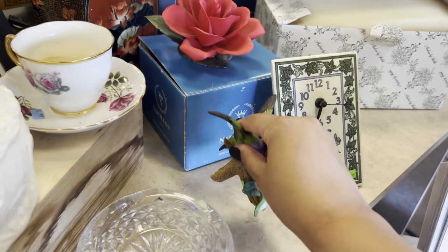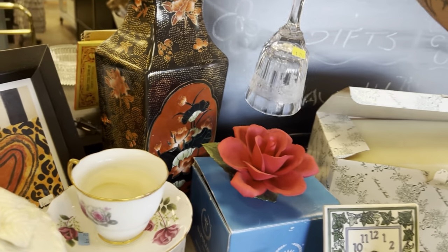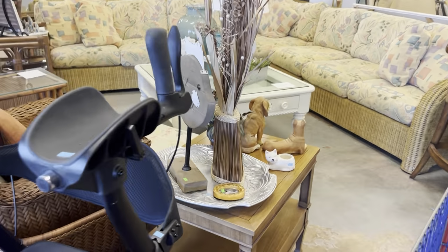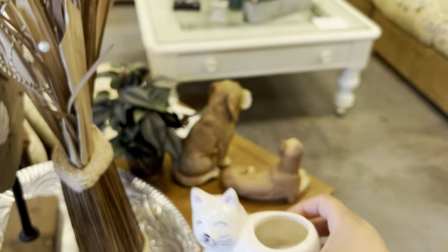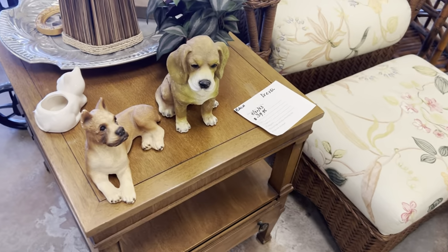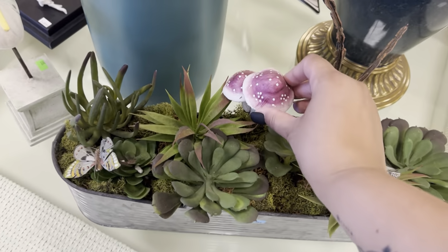Hummingbird. Isn't the store great? Like right when you walk in? I have things set up like living rooms and stuff like that. So you have to look in between everything so you don't miss anything. It's chipped. Let's look at these dogs to see if they're cute. They are cute. Some mushrooms here.